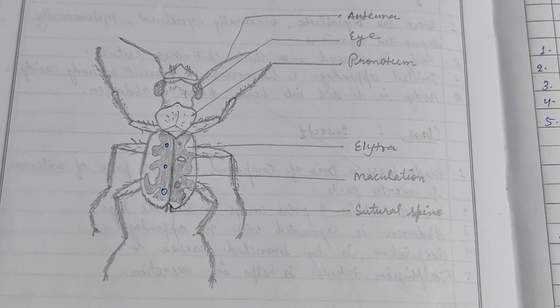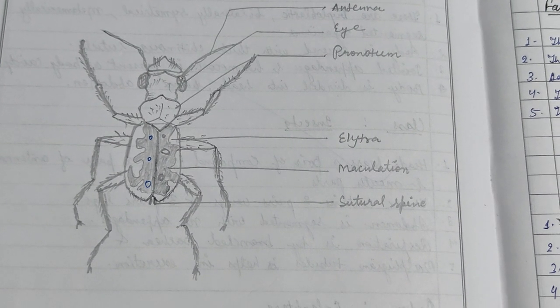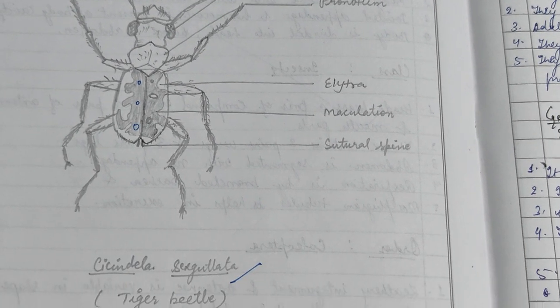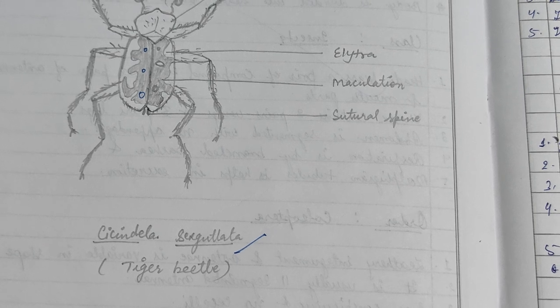So this is a picture of Cicindela sexguttata, commonly known as the tiger beetle. So that is all about this taxonomical study of the Cicindela sexguttata.